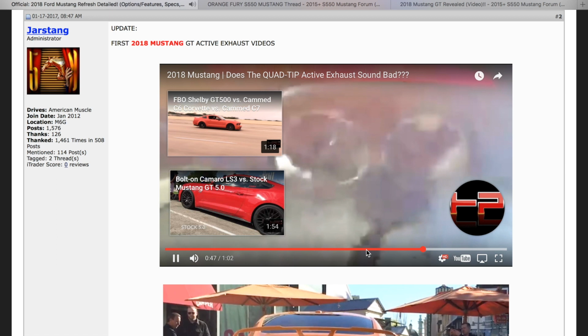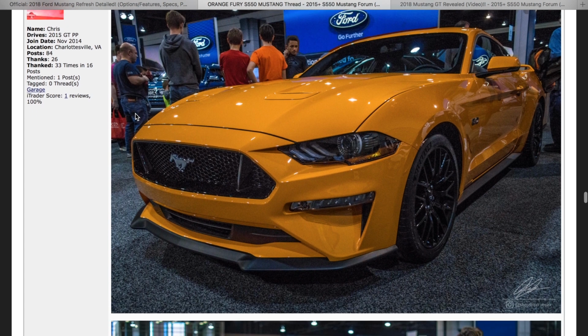The 15 to 17s don't have that. And I just noticed that in the audio clip. So that's a cool feature. So they've got the active exhaust, and then they've tuned in some pops. It sounds good. So here's the Orange Fury color.